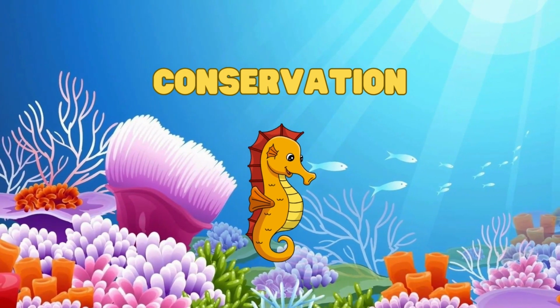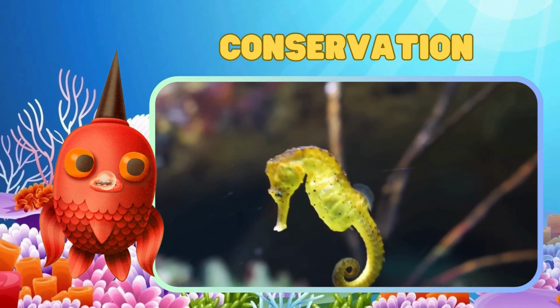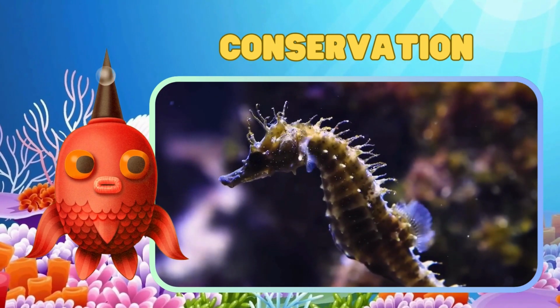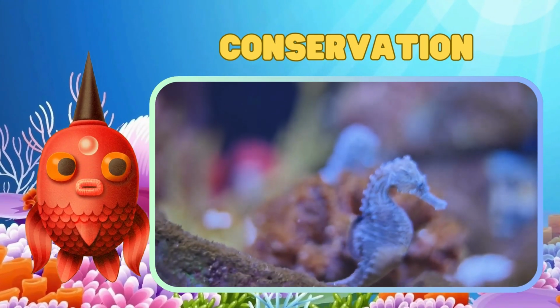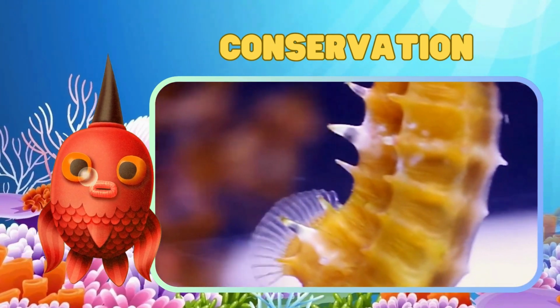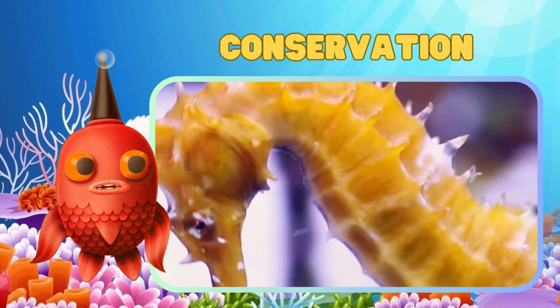Conservation! As budding ocean explorers, let's be the superheroes of the sea. It's essential for us to protect these magical creatures. Seahorses face challenges like habitat loss and overfishing, so let's all work together to keep our oceans clean and healthy.